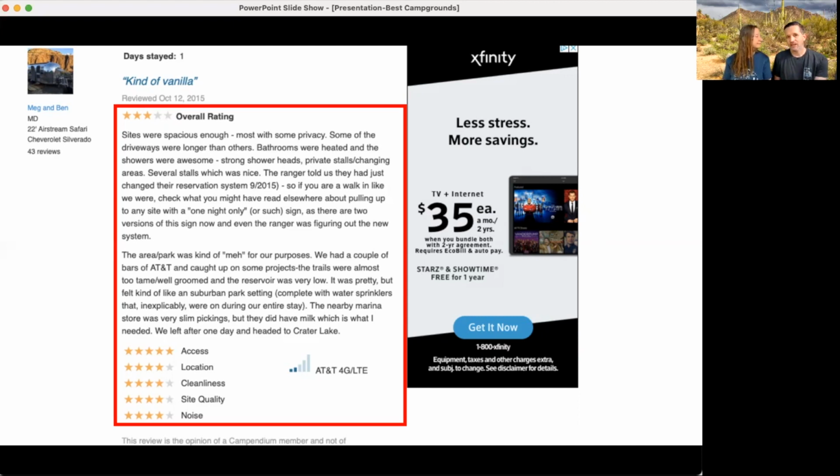They also indicate that the marina store wasn't very well stocked. And if you're a seasoned RVer, you know that's usually the case. You also know not to rely on them anyway, because the prices are going to be a lot higher than what you would pay at a grocery store. So that wasn't really important to us either, because we had already learned that lesson in the past about relying on the camp stores or the marina stores for stocking up on your groceries.